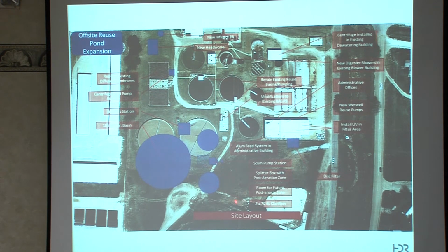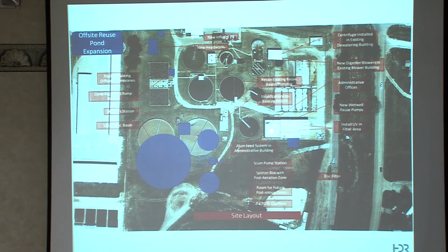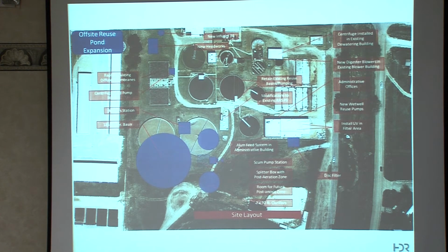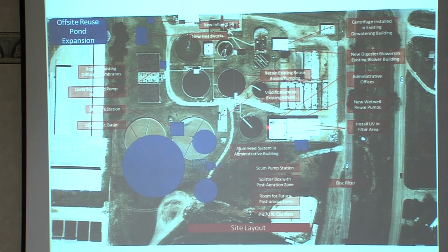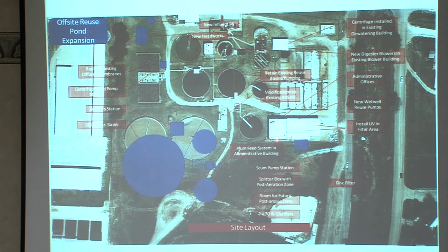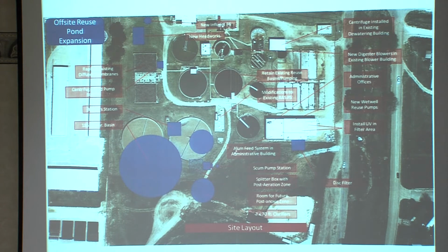There'll be a new parking lot established out here, and this will really be the central location for visitors to the site to come in, and for deliveries of materials and equipment, as well as any visitors that might want to visit the facility. They will come into this location instead of up here where the current laboratory building and operator building is located.